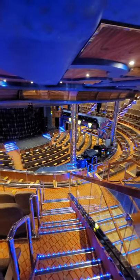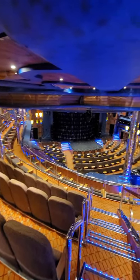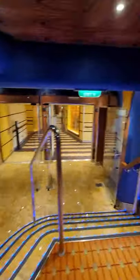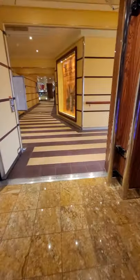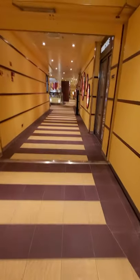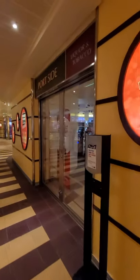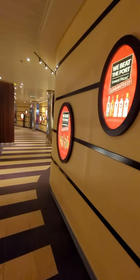Okay, it is located on decks 5, 4, and 3. Also on deck 5 is going to be where all your shopping is. At the liquor store, Portside Liquor. Of course, they're not open yet. They don't open till 9:30 this morning. And it is currently 7:45, I believe. I'm sorry, 7:26.